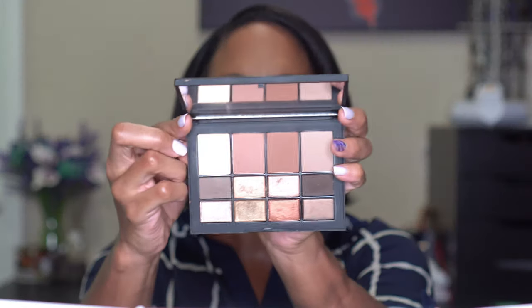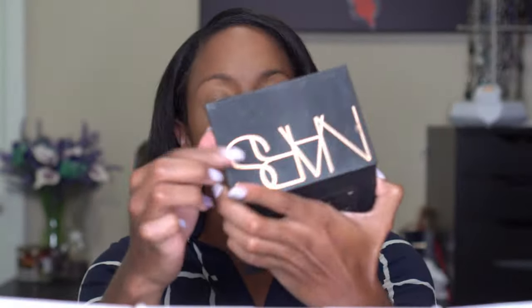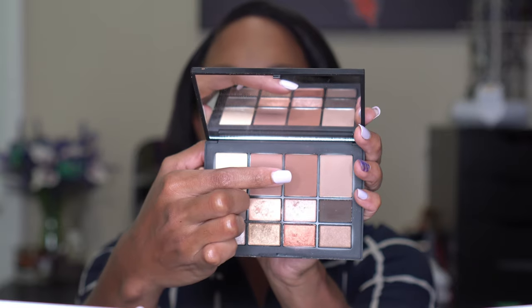And again, this is more of a bronzer for me than it is a contour, but it's a little warmer. A contour color is going to be something that's a little more cool tone. So for example, in this NARS palette, you see here that I have a darker and a lighter brown at the top. The lighter brown is actually more of a cool tone. You see, it doesn't look as red as this one, even though it's darker.